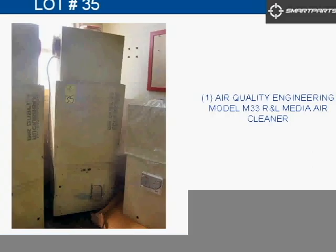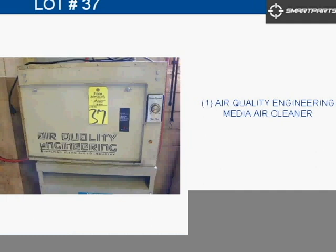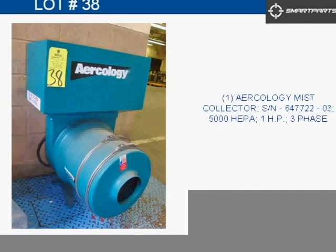Tell you what we're going to do. We're going to put up lot numbers 34, 35, 36, 37, 38 and make it a lot. It's 5 lots, 1 money. 5 lots, 1 money. All of the air cleaners. And I'll take a $200 bid to start them off.